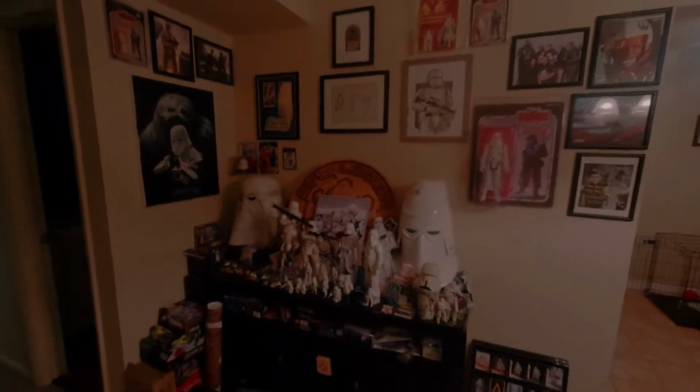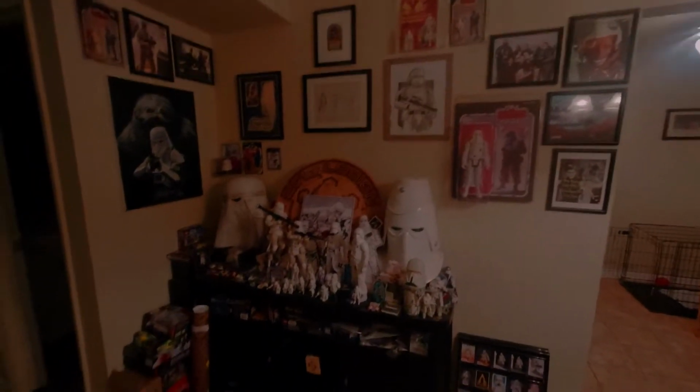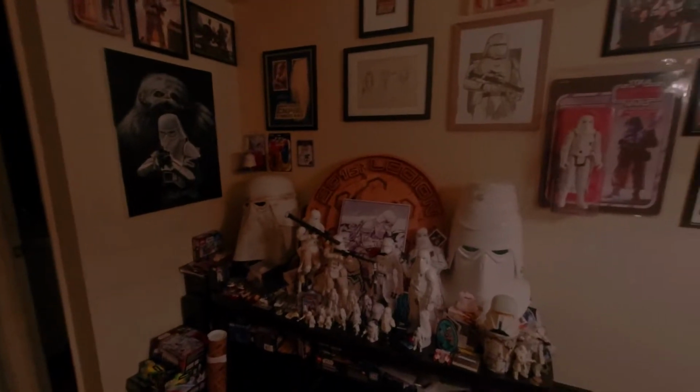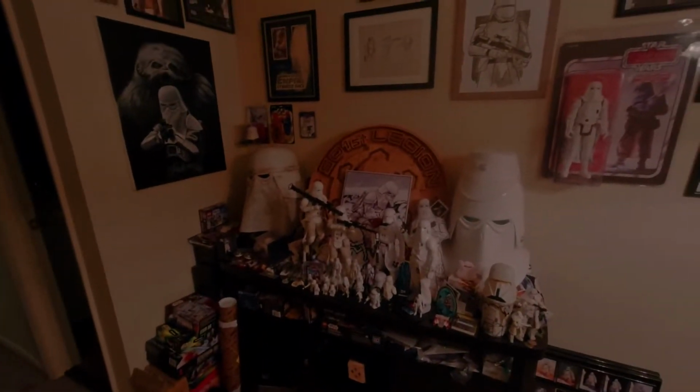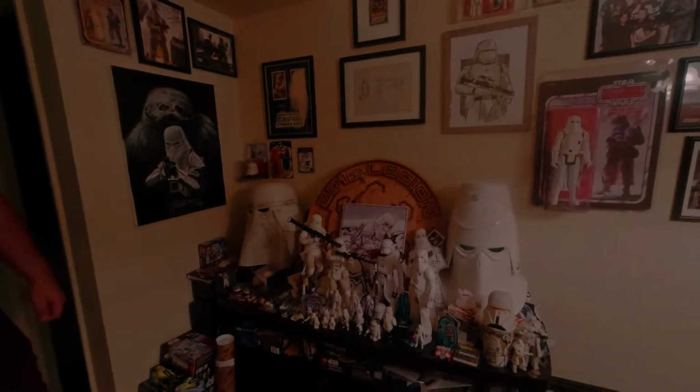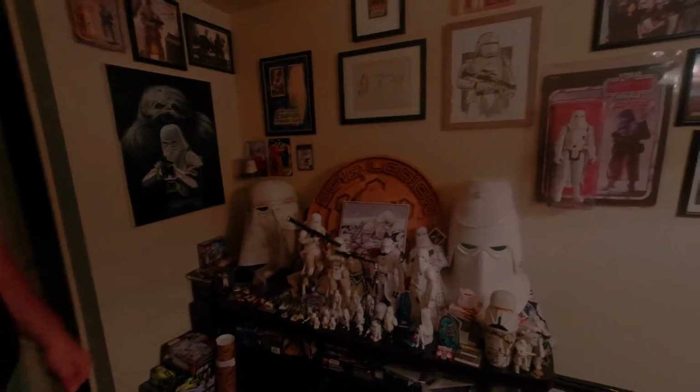So, this is our little mini Snowtrooper shrine. Do you want to help me talk? Sure. Are you just all one cut? Yeah, I probably should have used my regular camera, but this one's smaller. He just came home, so he could talk about these items.